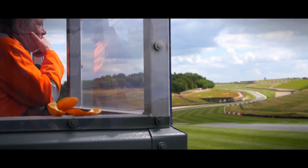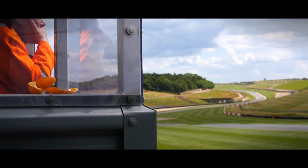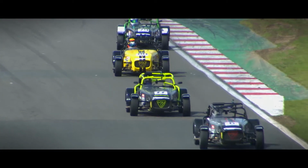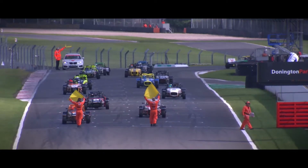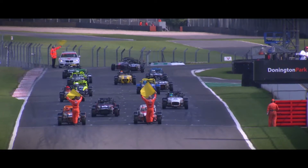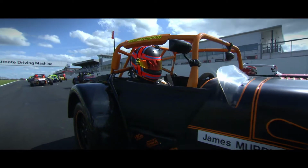Donington Park circuit in Leicestershire plays host to the next round of the Motorsport Caterham 7 270R Championship. This is a circuit that always produces spectacular racing, and with the slipstreaming action we've enjoyed all season long from these drivers, we're expecting much more of the same over the two races this weekend.